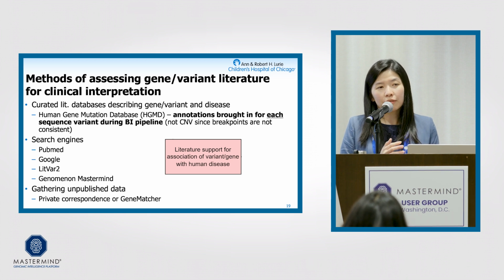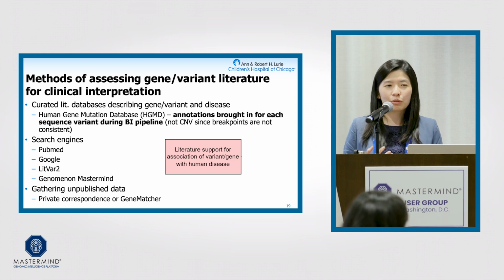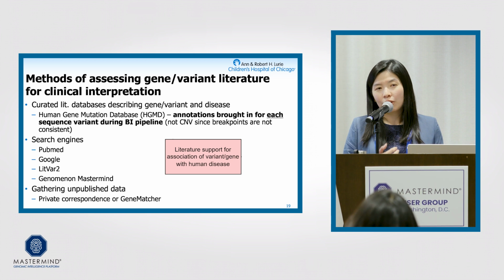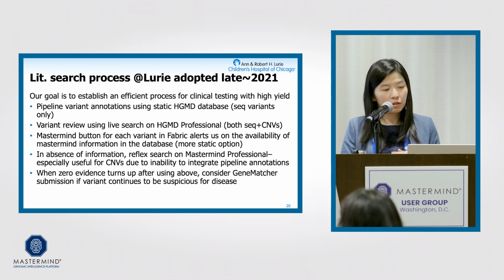If you don't have literature support that's already published, the only thing you can do is private communication. If you know of a person who's an expert in a disease area, or a gene, you reach out to them and ask, do you know anything about this variant? Or we have this NCBI supported tool called GeneMatcher. We put it into GeneMatcher, and then we see if it comes up with a hit. So that's really what you can do to examine literature for specific genes or variants.